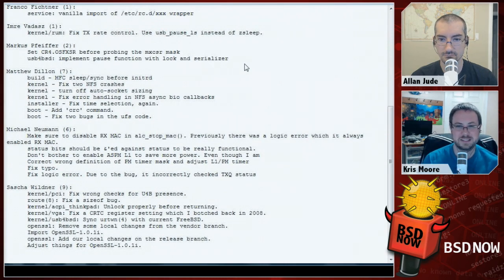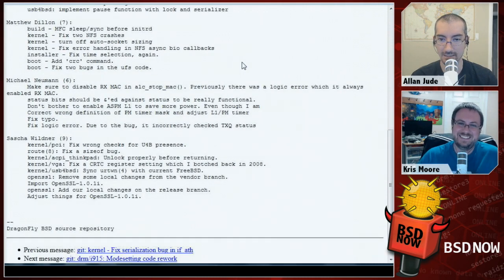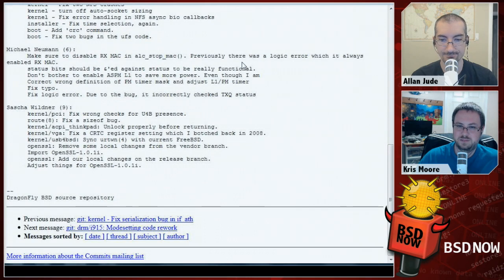What's the other one? Set CR4 OSFXSR before probing the MXCSR mask. Okay. Yay for hardware. I'm not sure what that means. Yes. But Matthew Dillon did a bunch of work on his sleep sync before initrd, fixing problems with NFS, turning off auto socket sizing, error handling for NFS when it's in asynchronous mode, some fixes to the installer, and some improvements to the boot code as well.